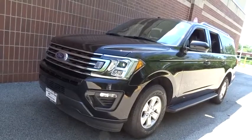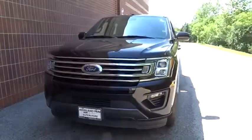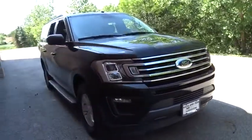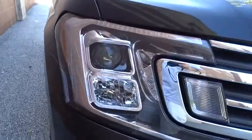Make a great choice today with the 2018 Ford Expedition. Powerful, controlled, resourceful. Expedition. This vehicle has less than 25,000 miles. Here are some of this vehicle's great options.